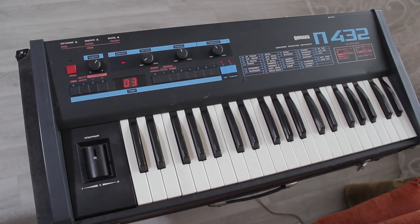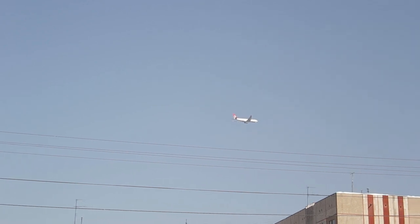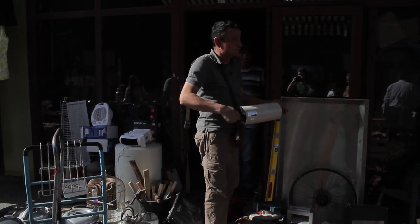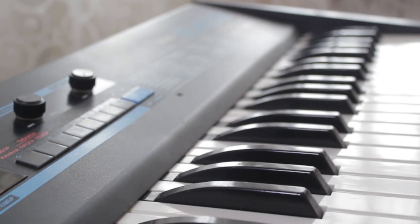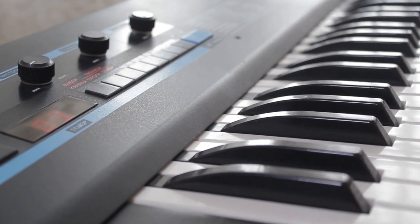So, what about music? Check this out. I found this synth on a flea market in Almaty for the price of basically a sustain pedal. It comes with this big, nice sustain pedal, and I just couldn't resist. Maybe there's something wrong with me, although I'm in a difficult situation. I just can't live without music.